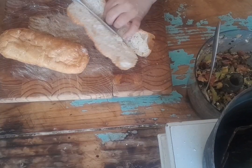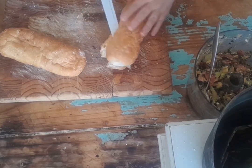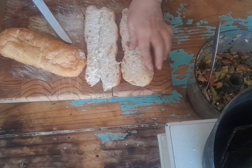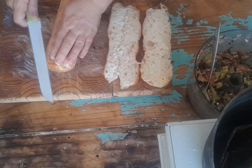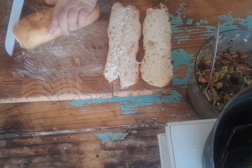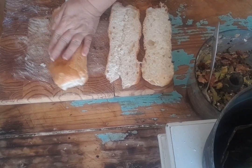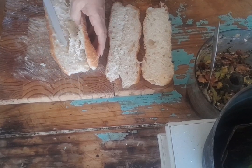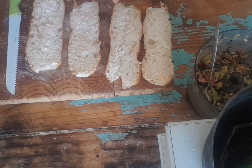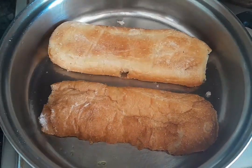I did not have time to bake bread that day, so I just used shop-bought ciabattas, but I will link my recipe for my ciabattas, which are super simple, easy to make, and very, very delicious. So once I cut these open, I just popped them in a pan with a little bit of olive oil and just toasted them a little bit, just to get a little bit of crunch to them.